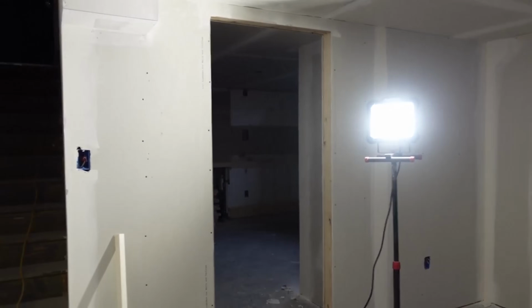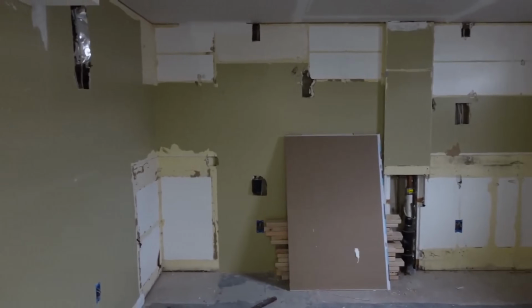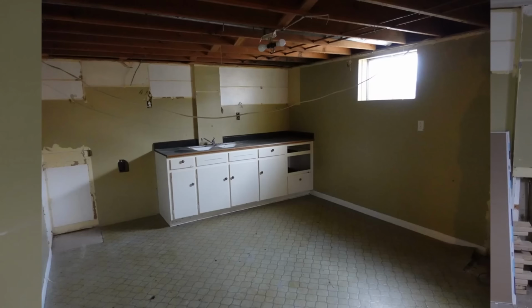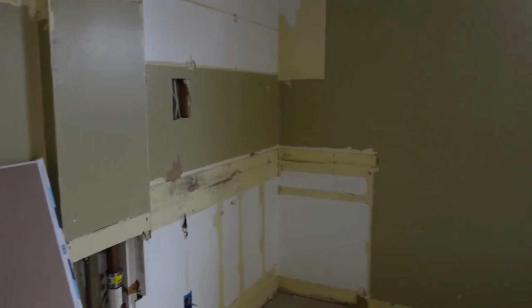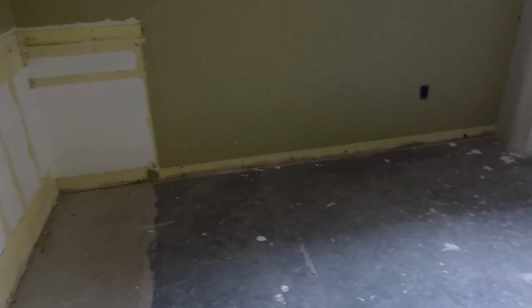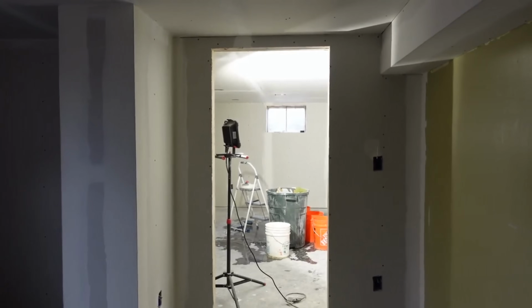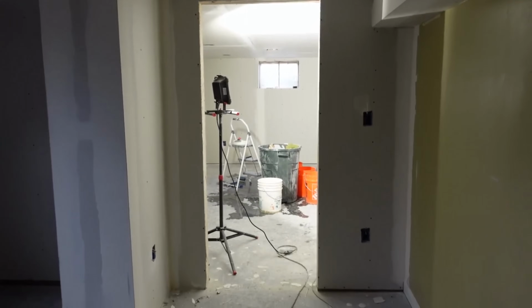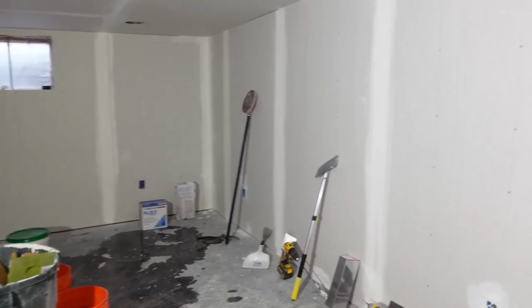So it's set up as like a mother-in-law suite, but there's only 2 bedrooms upstairs, and there's only one other bedroom down here. So you can see where the cabinets used to be. So instead of doing the kitchen, we tore all that out, and we're just gonna make this a bedroom. So there's a closet we put in. Now you'll have 4 bedrooms instead of 3. Makes it much more valuable than having that second kitchen. There's not really a second entrance or anything, so it's not super valuable to have that second kitchen.